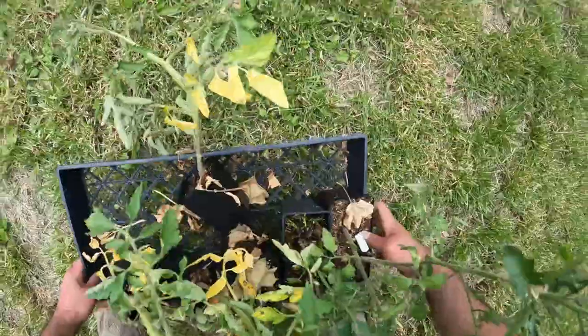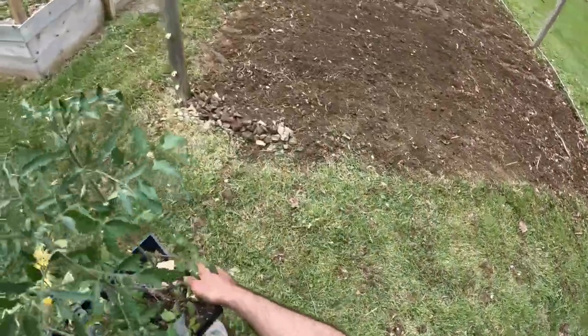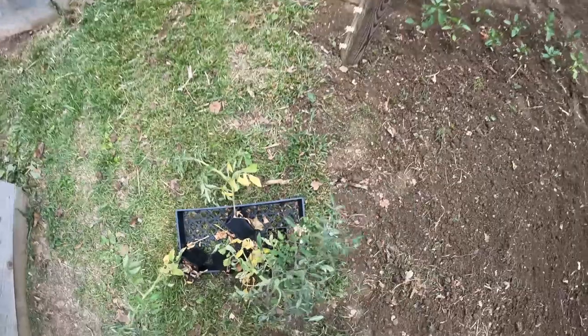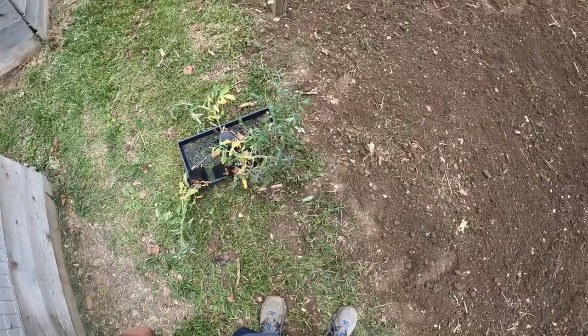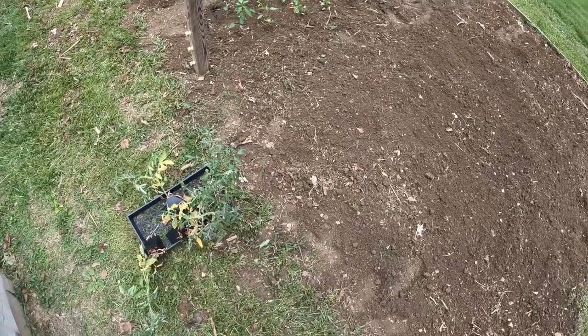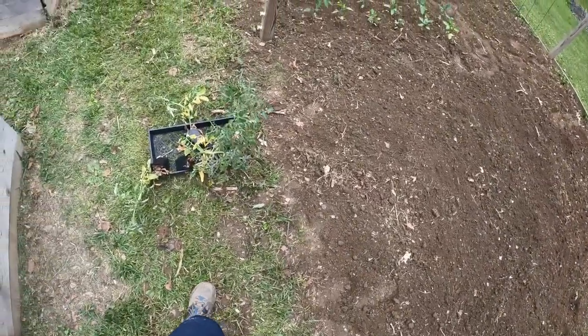Now, we've got some tomatoes that we've never tried before in here. So we're really not sure how our tomatoes are gonna do this year. We've seeded them all ourselves, except for the 2 that we were gifted by Danny's parents. And the 2 that we were gifted are some tried and true beefsteak tomatoes. So those ones will definitely be good. Now, some of these Amish ones, not sure how they're gonna turn out, but we're gonna try them anyway.